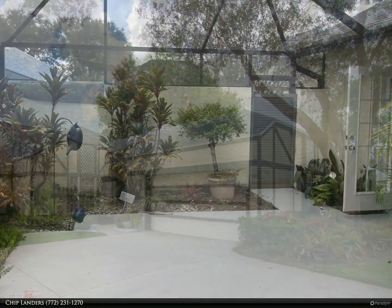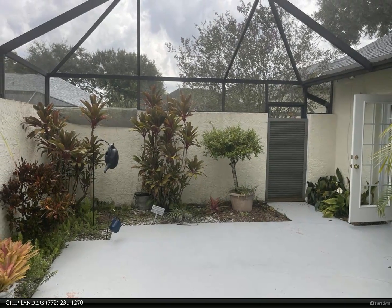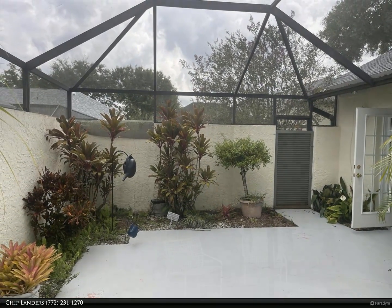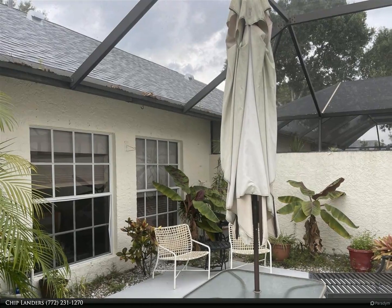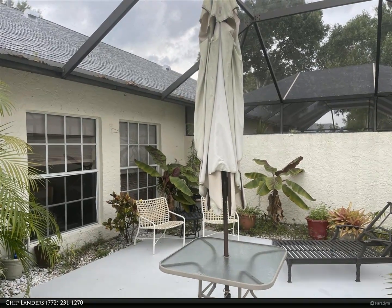Looking for the perfect home? Look no further. This cute two-bedroom, two-bath home boasts an impressive 600-square-foot private and screened courtyard, perfect for enjoying a morning cup of coffee or hosting a small gathering.